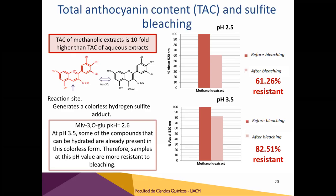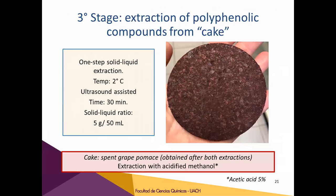The reason why we have more resistant pigments at pH 3.5 is because at that pH value, some of the compounds that can be hydrated are already present in that colorless form. Therefore, the samples are more resistant to bleaching. I mentioned the cake before.